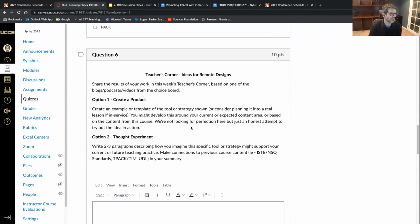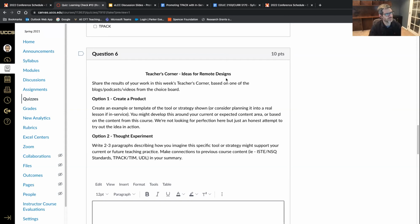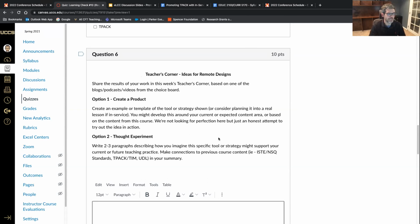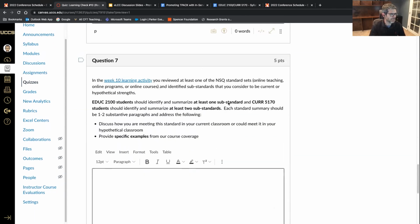But we almost always provided an opportunity for them to create something. We found that creation is the best way for them to demonstrate what they know, and it was also a good opportunity for us to see where students were. Most, not all, of the learning checks were tied back to the teacher's corners. In this case, they had two options: create a product or do a thought experiment related to the content coverage from that week.